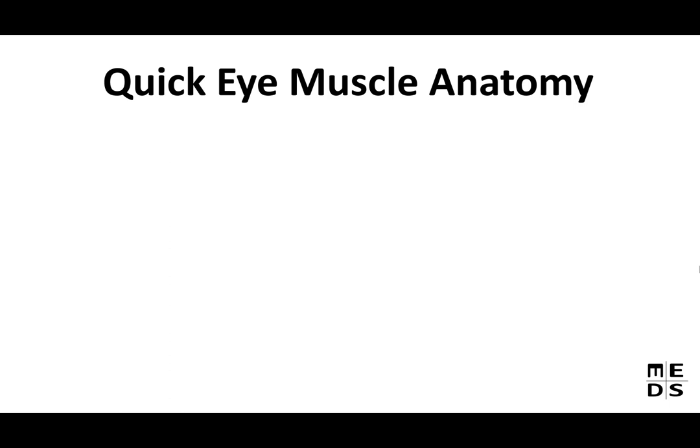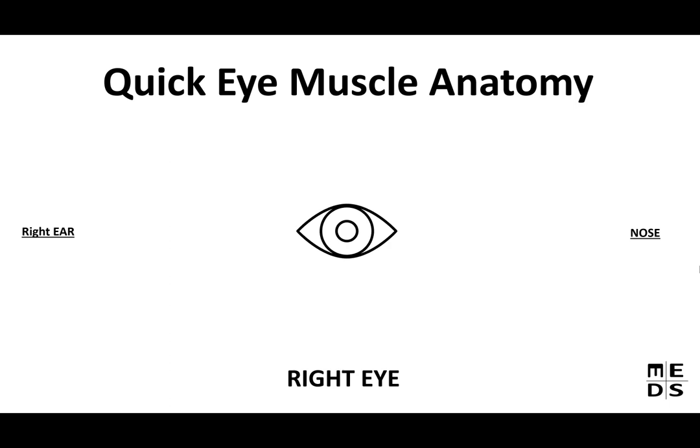Okay, so real quick, I'm going to go over some eye muscle anatomy. I need to preface this up front: this trick only works for the right eye. Do not use it for the left, or else it's not going to make any sense. So keep in mind, at the bottom here, it says right eye. When you're facing somebody, it's their right eye. It's going to be on your left, but their right eye. That gets confusing when I try to teach this to somebody. Please keep in mind, it's the patient's right eye, not yours. It's theirs. Okay, so real quick, I'm just going to talk about which ways the muscles will move the eye.